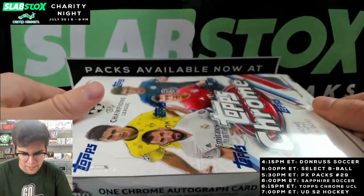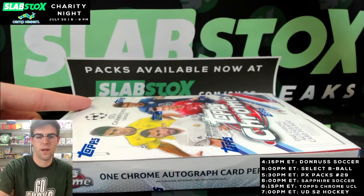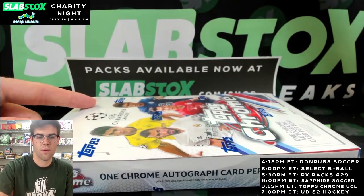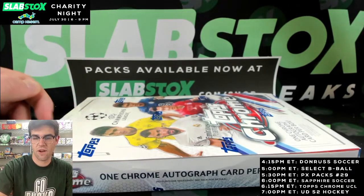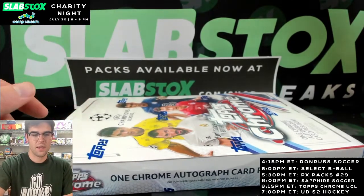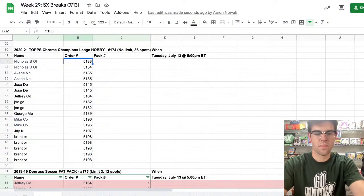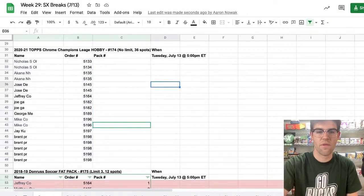Now we got the 2018 Topps Champions League box, which I do need to double check these orders quick and figure out what's going on. But then we will be able to run that box. Actually, just kidding. I got to figure out nothing. We got 18 packs here right now. We are ready to go, ready to randomize. Here we go on the screen share. We got 18 packs. There they are. Thank you everyone for ordering.